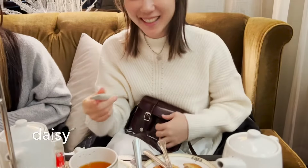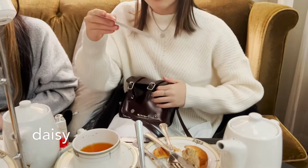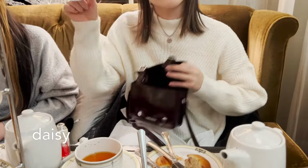Is it worth it? It's worth it. I really like this. Everyone gets this. I think we're on the wait list. Yeah, I just have our photo from earlier today. That's so cute.